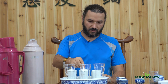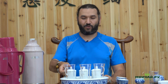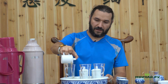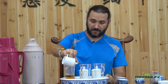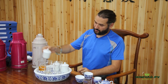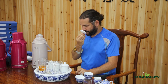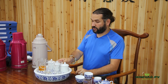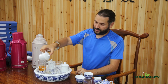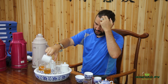The first tea was made in 2016, the second in 2015. And the third is even older. He doesn't remember how old it is. The first tea reminds me of Qimen, the one many of us tried the previous year. It seems that we've brought exactly this tea, but it was made in 2017, not in 2016. This one was made in 2016.